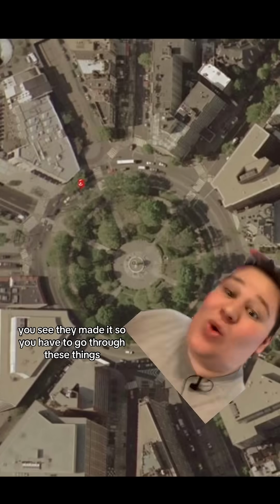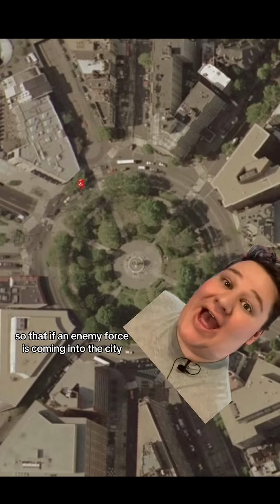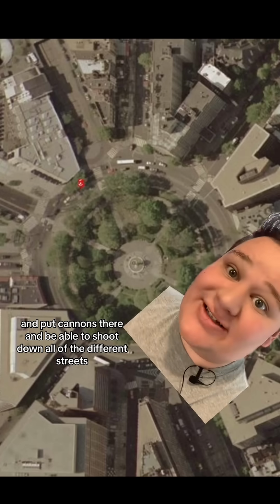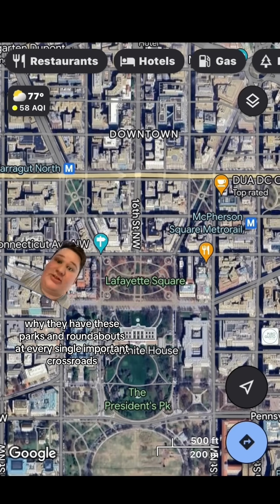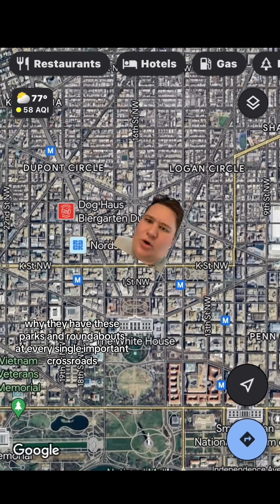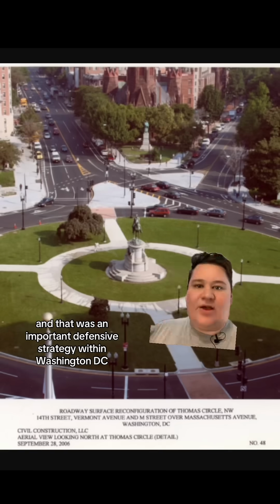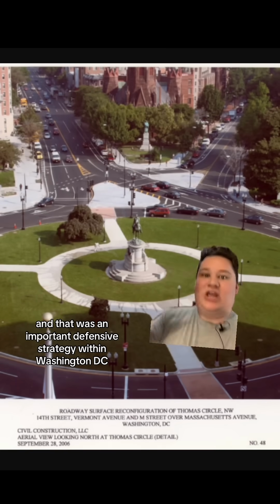You see, they made it so you have to go through these things so that if an enemy force is coming into the city, they can set up these whole things as little mini fortresses and put cannons there and be able to shoot down all of the different streets. Similarly, why they have these parks and roundabouts at every single important crossroads. You can't get through the city without going through these different fortress roundabouts. And that was an important defensive strategy within Washington, D.C.